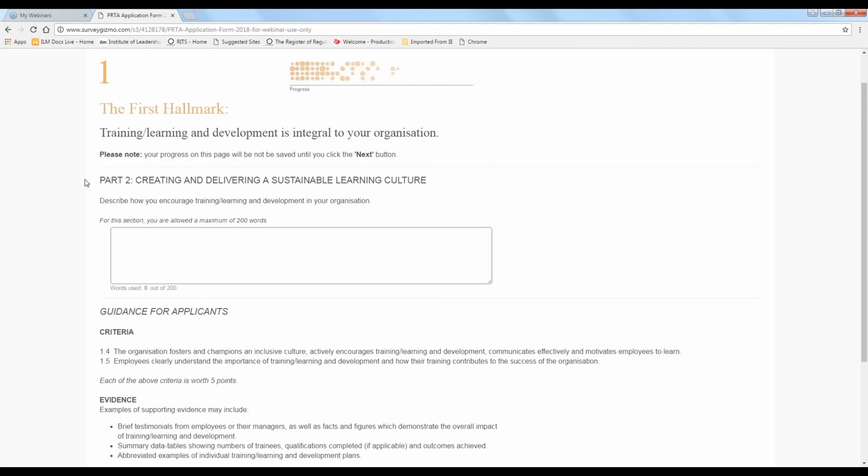Tell us how training and learning and development is part of your organization. What training needs were you trying to meet? Did you meet that need? How did you meet that need? Was it a skill shortage you were trying to cover, or was it even a succession plan? Did you get there? Tell us.